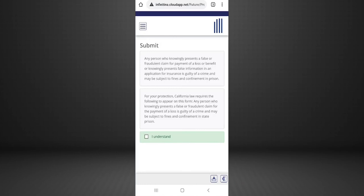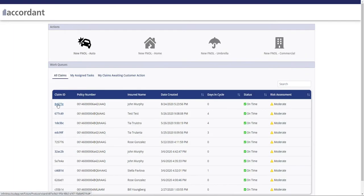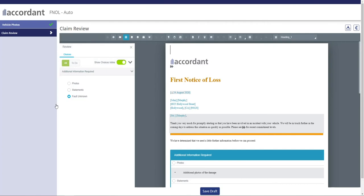A standard fraud statement is included, and now I can complete the claim. The transaction has been passed to the claims agent, so he or she can complete their portion of the business process. When I refresh the claims agent dashboard, I can see John Murphy's transaction available to act on. We can now take the data that was collected through the interview process and return a draft of the first notice of loss, and the claims agent can perform post-generation edits prior to it going out.